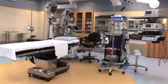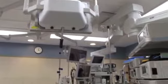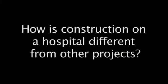We're working on a few projects here right now, one of which is an OR. The first phase is now complete. There are actually 8 more phases over the next 3 years that we're going to be doing to go into the existing ORs and kind of piece by piece, one by one, remodel those. We recently completed a new oncology inpatient unit and a general med surg inpatient unit. And then with mock-ups like you see here today, we're also planning for some future projects.